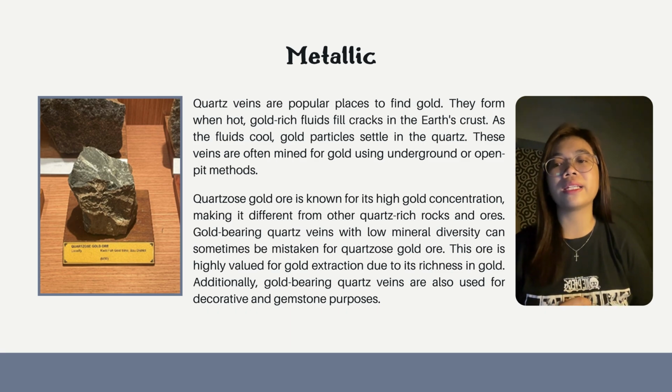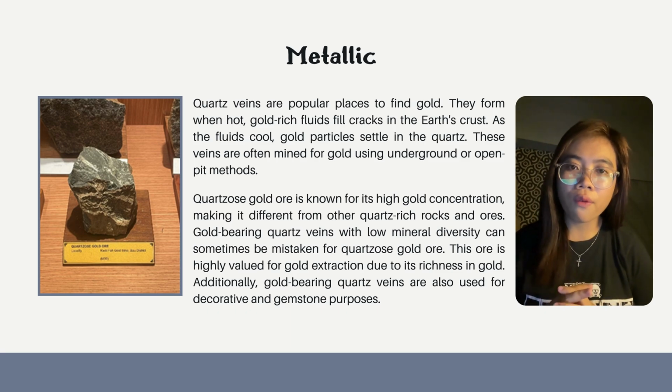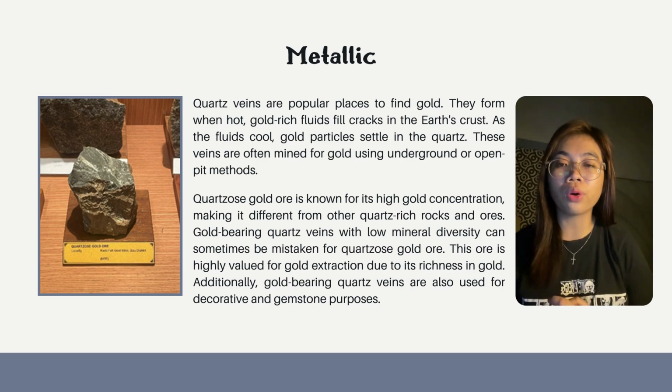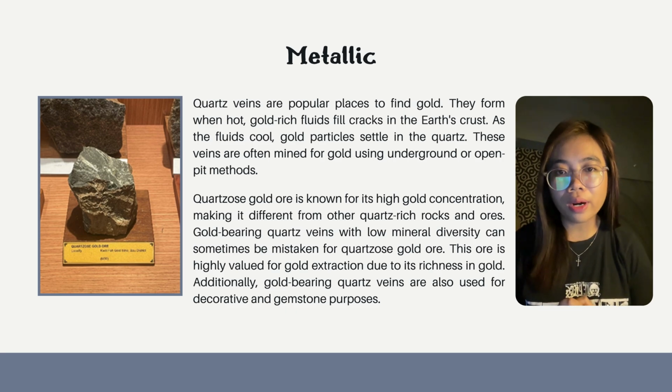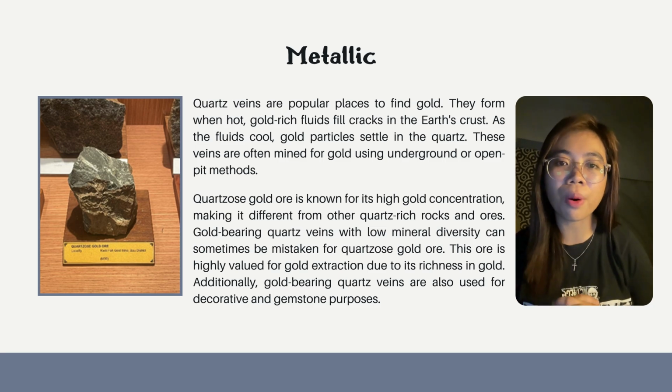Gold-bearing quartz veins with low mineral diversity can sometimes be mistaken for quartz gold ore. This ore is highly valued for gold extraction due to its richness in gold. Additionally, gold-bearing quartz veins are also used for decorative and gemstone purposes.